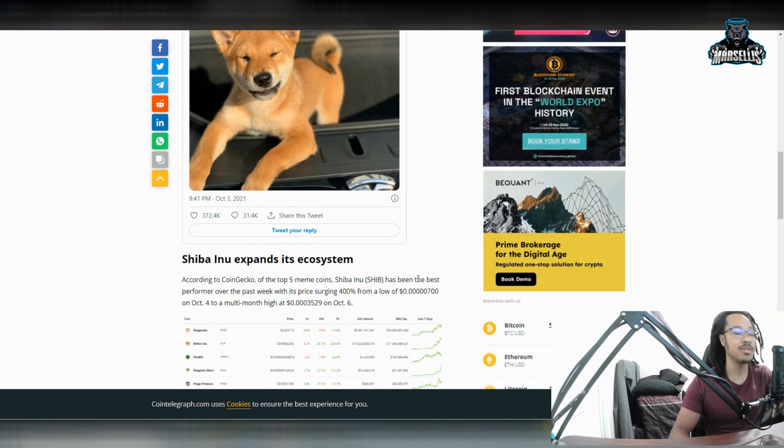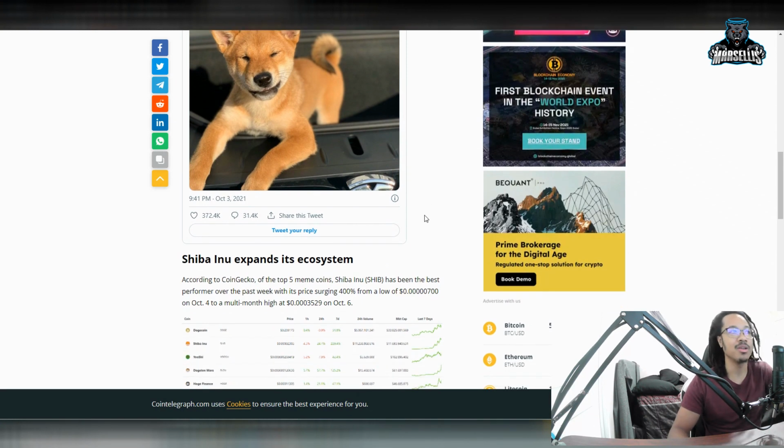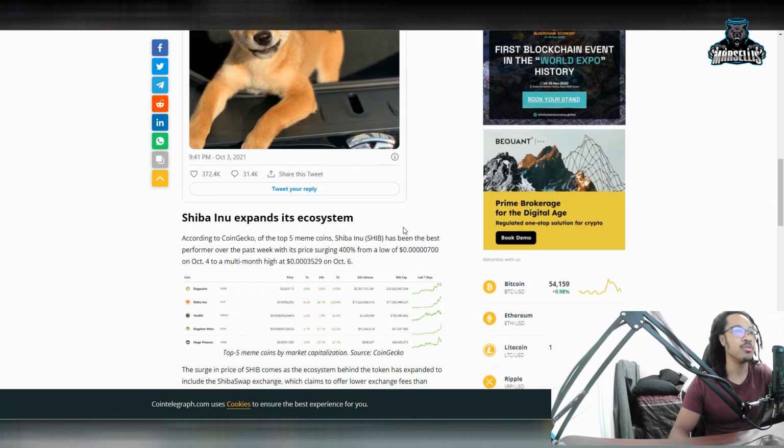I 100% believe this did not have anything to do with Shiba Inu. This helped Floki Inu go up, but this did not help Shiba Inu whatsoever. It was just a random post Elon Musk made. He said nothing about Shiba Inu. Shiba Inu wasn't even in the post, so it wasn't because of that. It's because of all the rumors with Shiba Inu and Robinhood and just a bunch of whales pumping Shiba Inu.